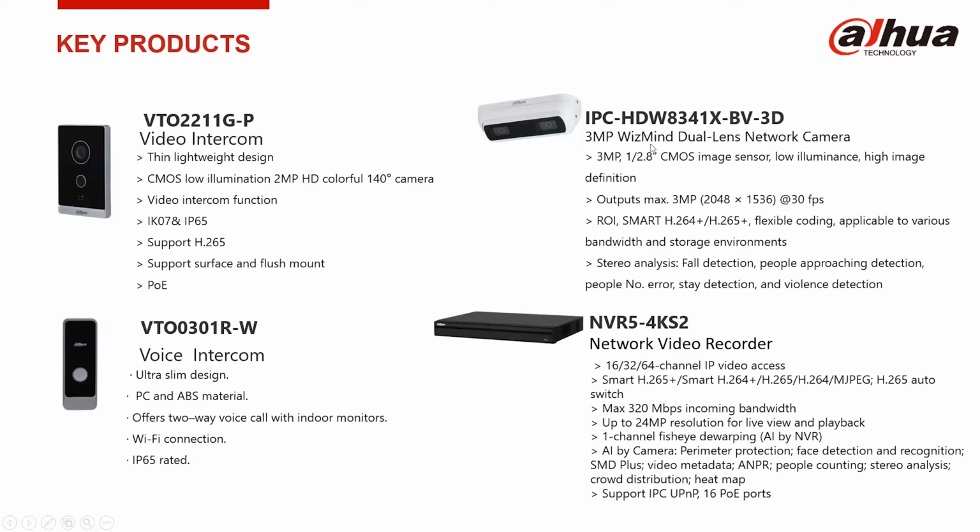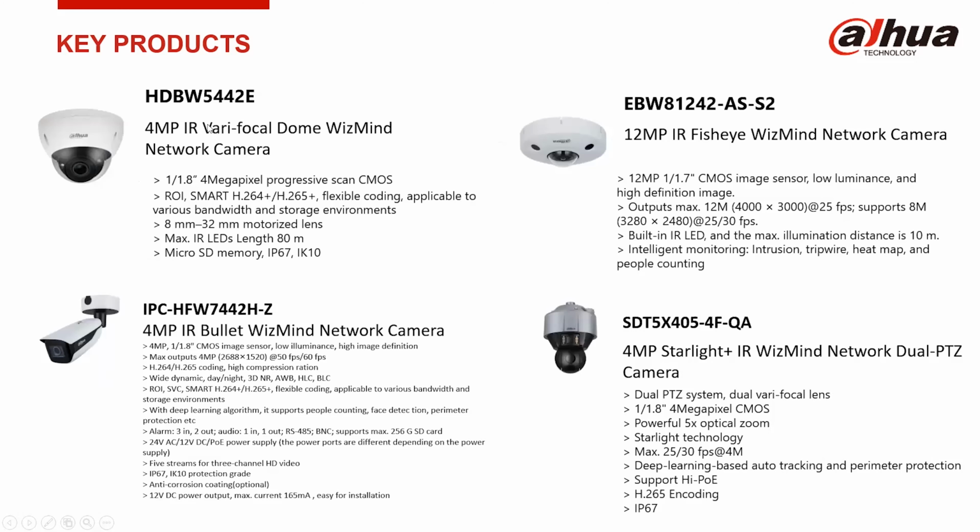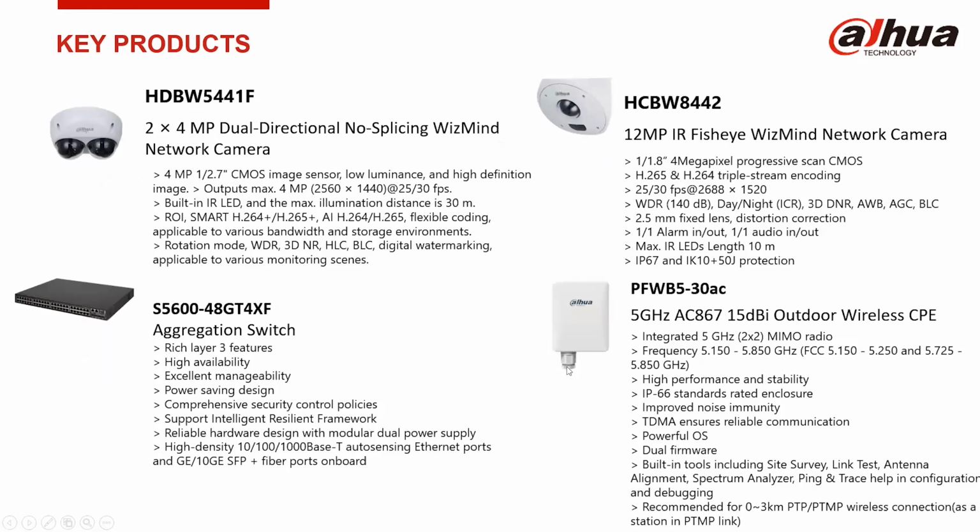we have the dual lens camera, and VR Series 5. Actually now we don't do 4K-S2, we do EI. Then we have Series 5 camera, 54, this Series 5 4 megapixel, supporting AI. Then we have the fisheye, we have the face recognition camera, and also the panoramic PTZ. We have dual lens, corner camera, the aggregation switch, maybe like this, a 48 port giga switch.